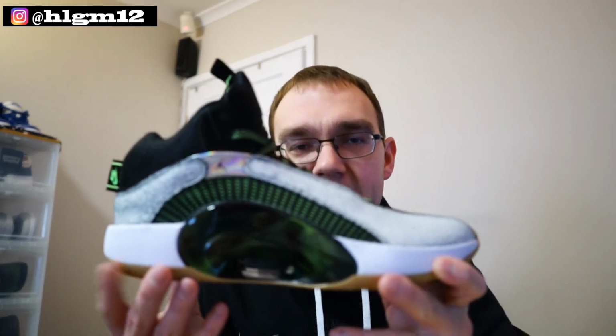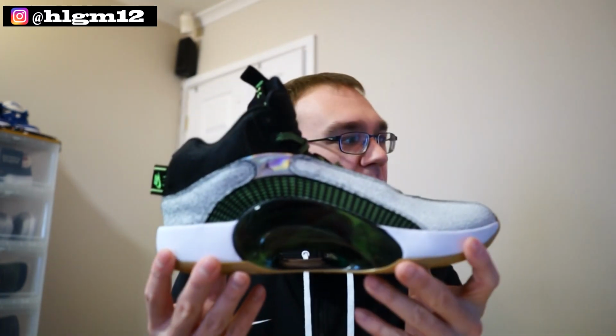Throw that on the floor. So, there we go. There's the last look of the Air Jordan 35, apart from on feet, which I'll do at the end of the video, of course. There we go.